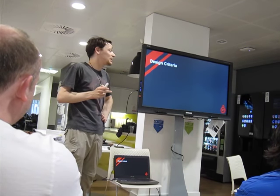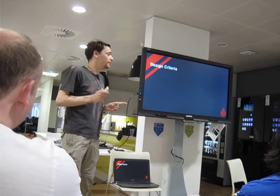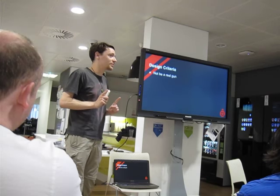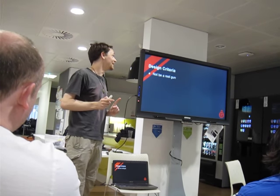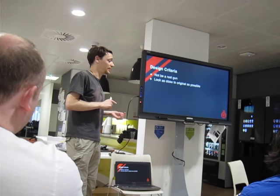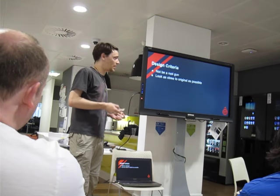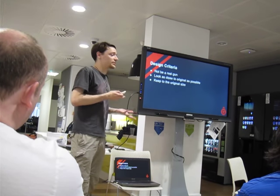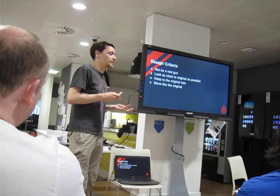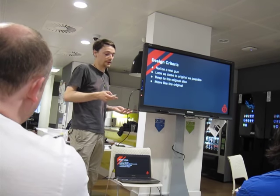But for my space guns, I tried to have certain criteria I wanted to follow. Firstly, as you already know, not be a real gun. Have to point that out. Secondly, it has to look as close to the original as possible. I didn't want any compromises on the look of it to make it work. I didn't want to make it oversized, so I wanted to make it as close to the original size as possible. I also wanted it to move like you saw in the game, because that was the really unique part of this, as no one else had done it before.